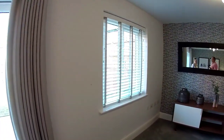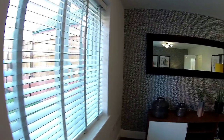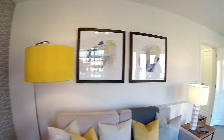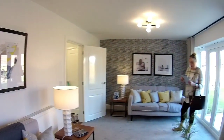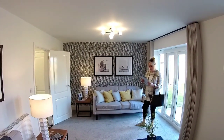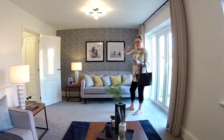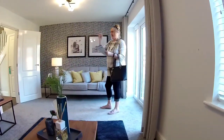It feels big. Dimensions. Let's have a look. Now they do give them in feet as well, but it's 6 meters 1 mil by 3 meters 38, which would be the width. Width, length, yeah.